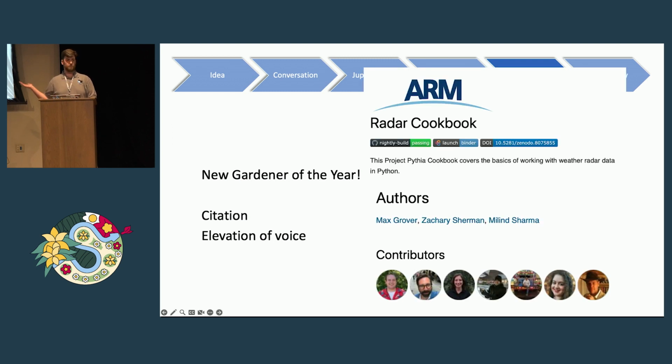What this looks like on many published cookbooks is an automated generation of contributors that go through GitHub, as well as a more qualitative way to describe, hey, me or this team were the first people that came along and started this through this author space as well.